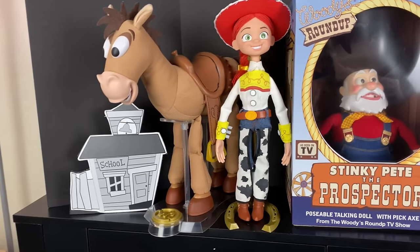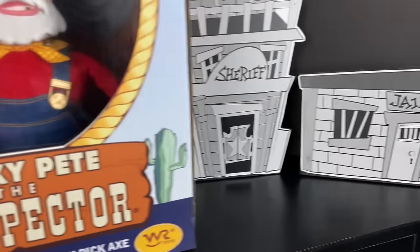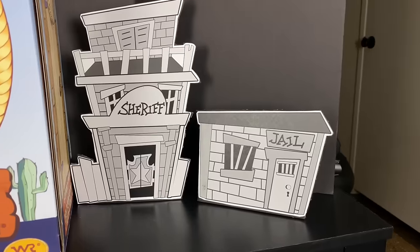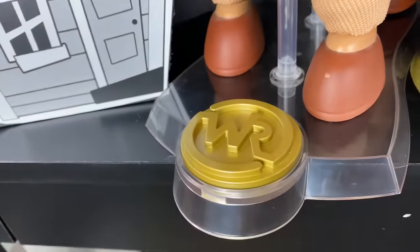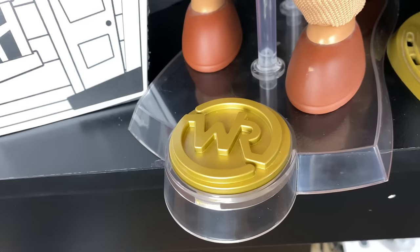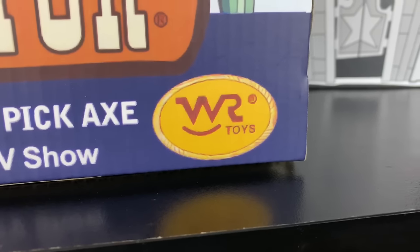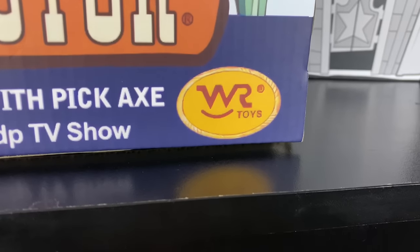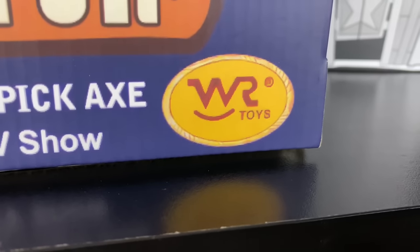Now they're not exactly movie scale because I don't want them giant. They're bigger in the movie, but I like this scale because I feel like it won't take up as much space on my shelf and it still looks good with the Woody's Roundup gang. One thing to note, I really love this Toy Story Collection Bullseye Woody's Roundup logo because it matches exactly the logo from Stinky Pete's box. I just realized that the Woody's Roundup logo for Woody's Roundup toys is the same on the Bullseye stand. So I thought that was a really neat detail to tie in the Roundup gang.